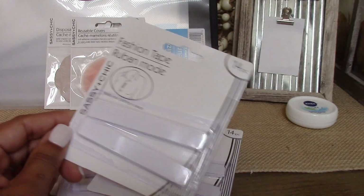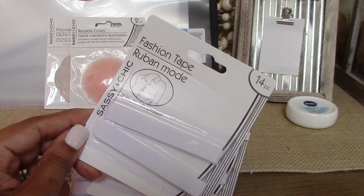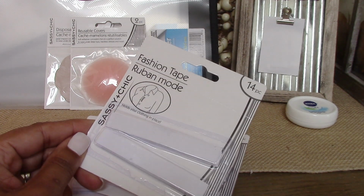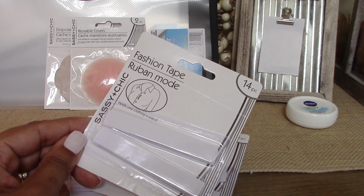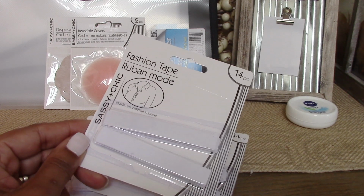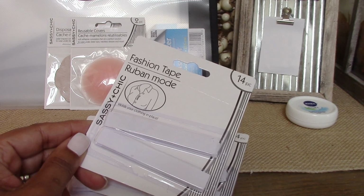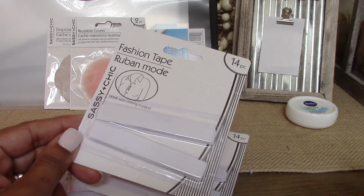It's back! Dollar Tree now has fashion tape again. About 3 or 4 years ago, they carried it in the stores, and I shared this with you guys, and many of you said you could not find it in your store. So now that it's back in there, be on the lookout for it. I shared in several other videos the non-Dollar Tree brand. I think it's the Hollywood fashion tape brand.